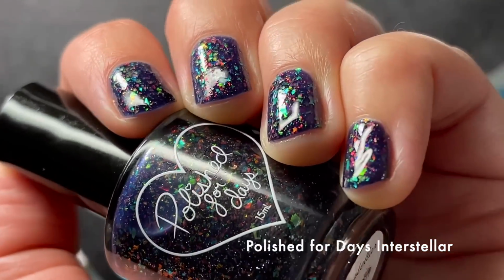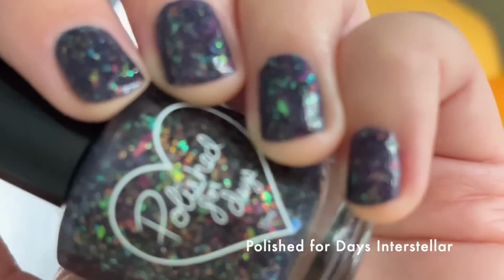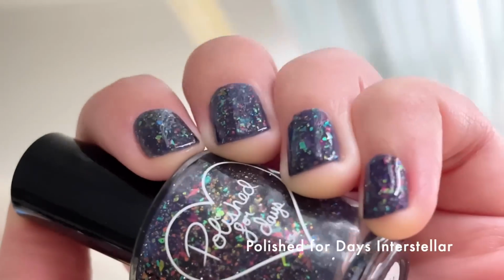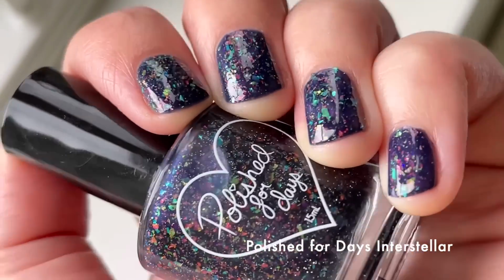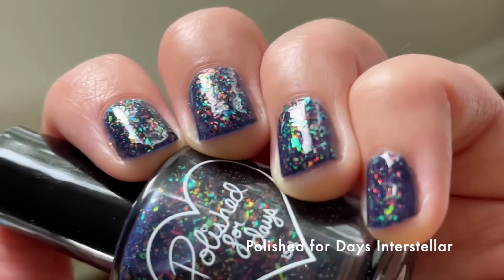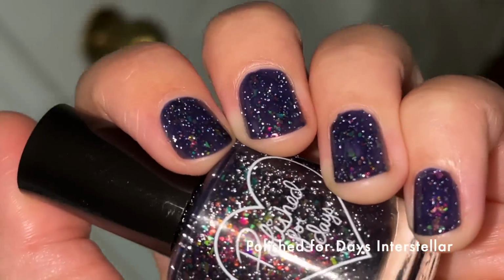And as I mentioned, those reflective glitters don't overtake by any means. They just add a really interesting little twinkle, very galactic, very in line with the theme for the polish, which is a galactic dreamscape. And here it is with camera flash.